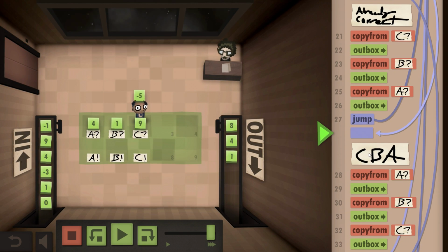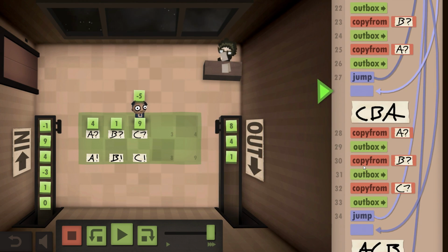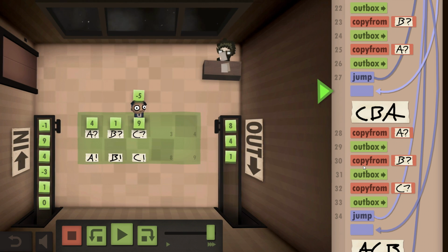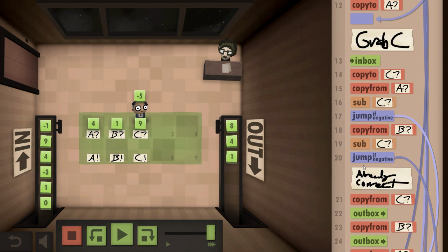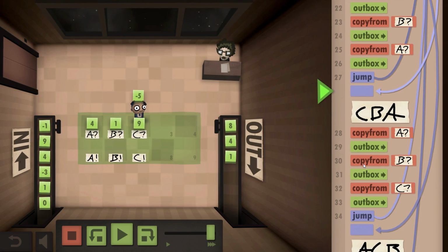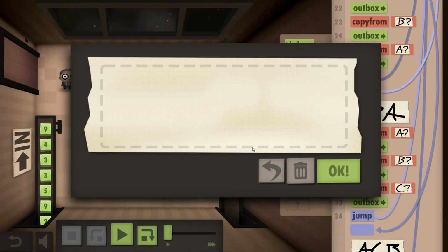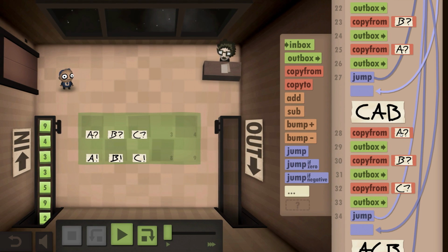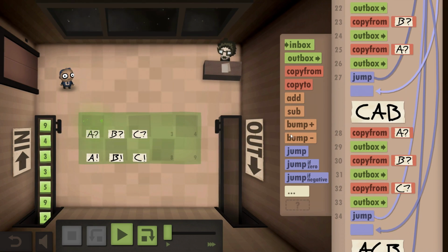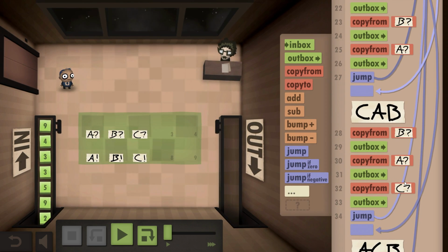Alright, so based on the current assumption, we're supposed to be at CBA. That's not CBA, that's CAB. Wait, why would it be CBA? You're an idiot. Why are you so stupid? C-A-B. A is always bigger than B. That's the point. How did you get that wrong? That was the whole point of the first step.